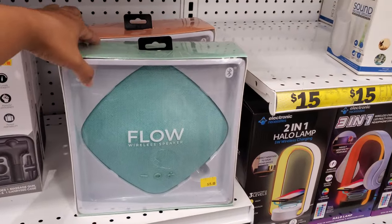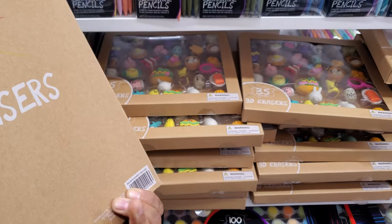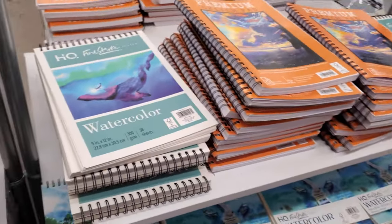This one's $15, the flow speaker. A pack of mechanical pencils, $5. And this is great for a treasure chest, you guys. I love it. I just bought the ones from Walmart that I shared in the Walmart back to school video.